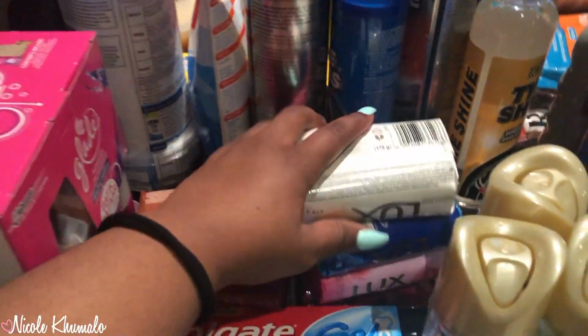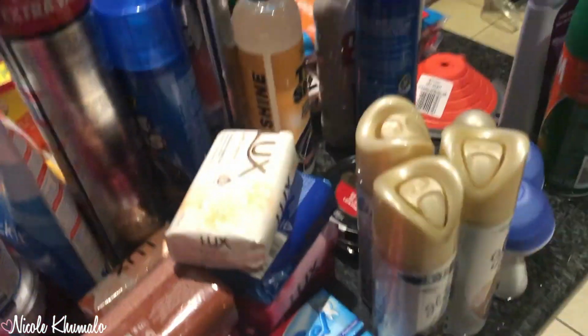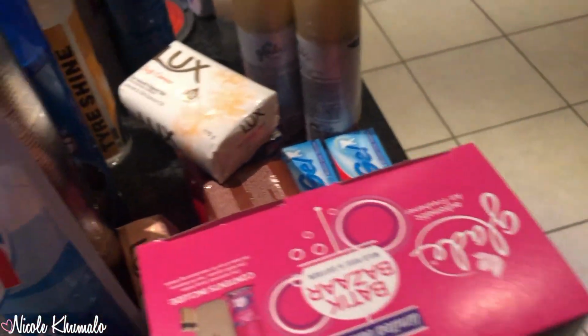We got 8 bars of soap. That's Lux. We got them from Macro. Those were pretty expensive. They're like $13, whereas if you get them from Checkers, sometimes they're $9. So you should check those out.